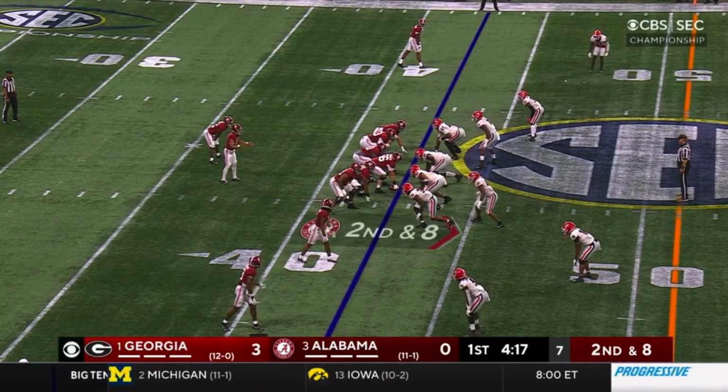A lot of Alabama's success then ultimately came from finding different ways to get into that weak side blitz void. For example, this plays a 2nd and 8. The Tide have a tight end up here at the top of the screen, and so we know that that's going to be the run strength, and the blitz is going to come from the opposite side, this time from this linebacker down here at the bottom of the screen.